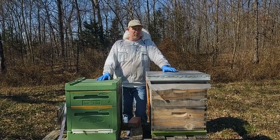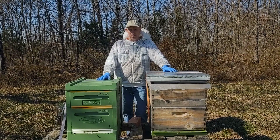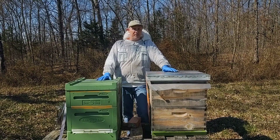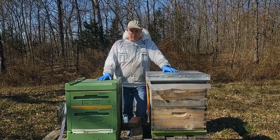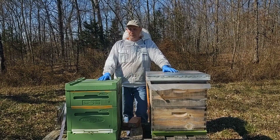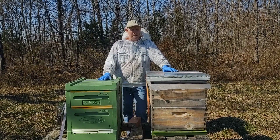Our first pollen flow was early this year, very early. It was February 17th. The red maple started blooming. Our temperatures have been up and down, but we've had a lot of days in the 60s and 70s. The bees have been out quite a bit. The red maples are done blooming now, and I haven't seen anything else that has filled in the gaps. We should have some other stuff blooming any time, though.